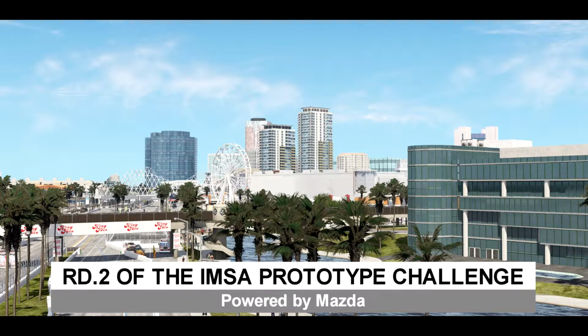The drivers will now have to adjust as they transition from the wide open banking of Daytona to the tight streets of Long Beach, California. Will Long Beach deliver the same nail-biting finishes that Daytona delivered? There is only one way to find out as the drivers get ready for the green flag.